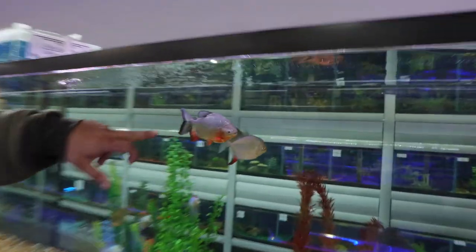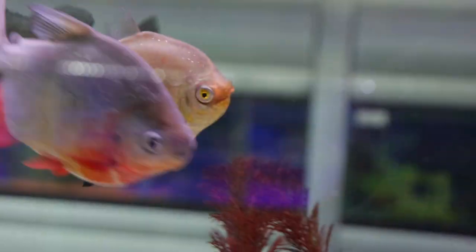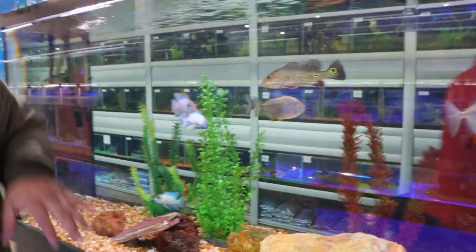Now, guys, check it out. We have some nice paku. Paku and a silver dollar. That's interesting, with a really weird eye. His regular eye's on that side. I'm going to try to spook him so you can see his busted eye. Paku might have got him. Maybe. But that's a regular butterfly peacock bass.